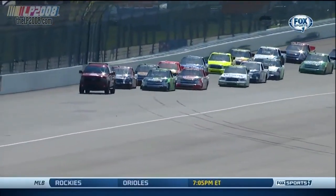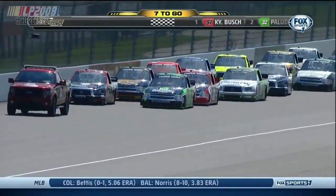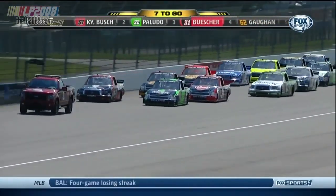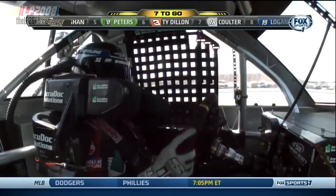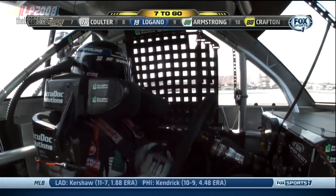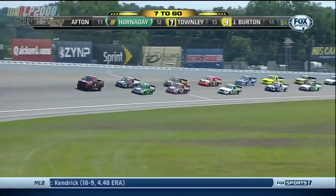When they come back by, it'll be 7 to go. A sprint to the finish. Miguel Paludo will be on the inside. Kyle Busch will be able to dictate the start or the restart of this. And this race could be won or lost with this restart right here. Yeah. You've got to do your job all day long to win a NASCAR race. Doesn't matter what the circle. If you're Kyle Busch or if you're Miguel Paludo trying to win your first race, or Kyle trying to win his 30-some race, if you do anything wrong, you won't get to victory lane.